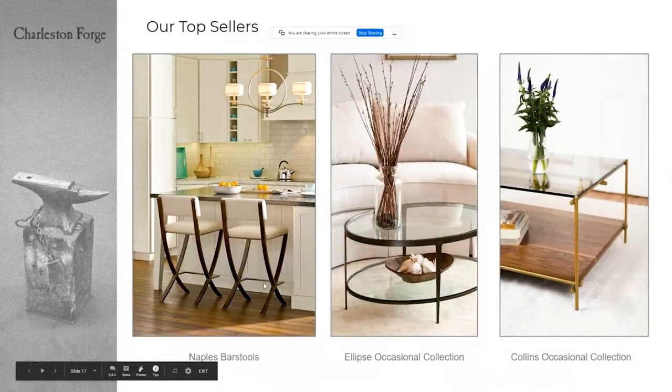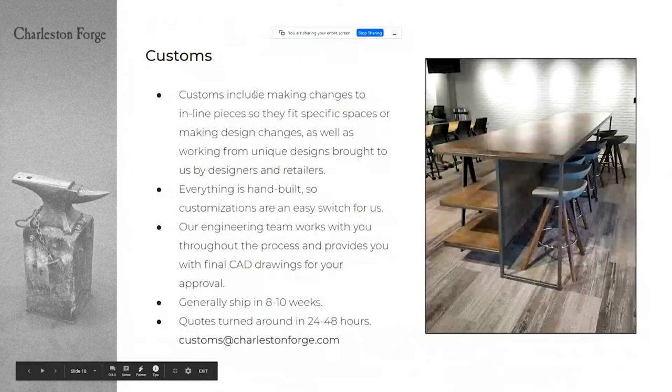Here's a couple top sellers, bar stools, the Ellipse table, and really nice contemporary looking pieces from Katie Skelton. All this is built here in Boone.